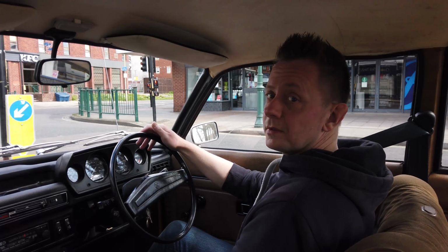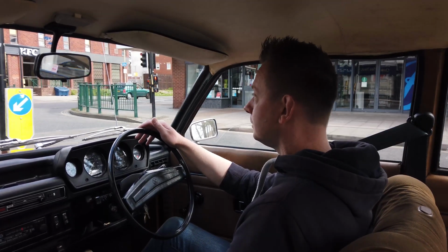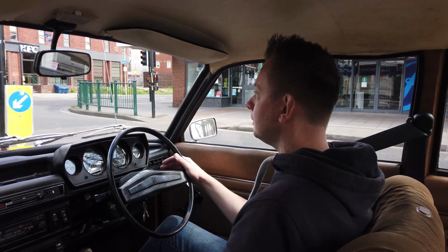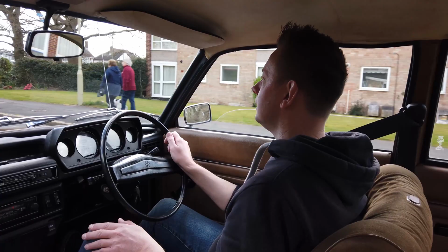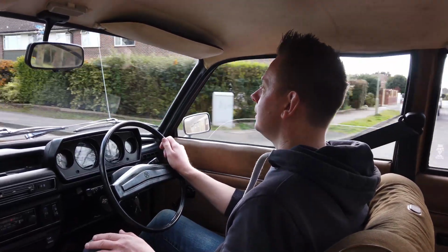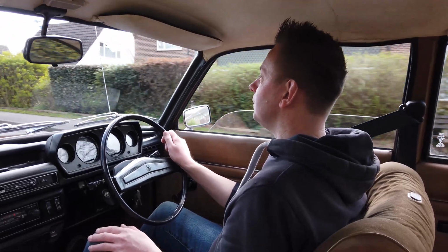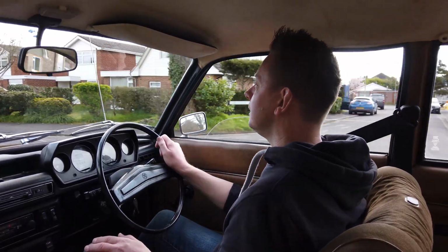So that's good. I was worried about the fueling and the carburetor, but I think I've got that bang on. You know, I was going to potter back a different way, but I think I might just take the same road back.